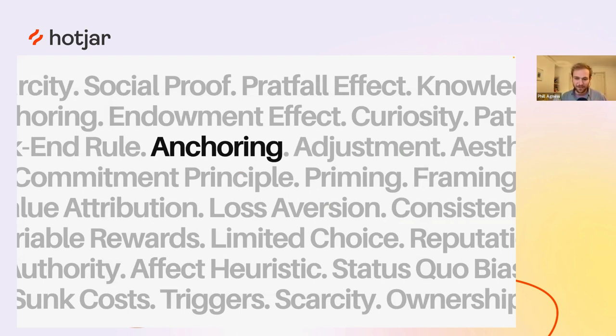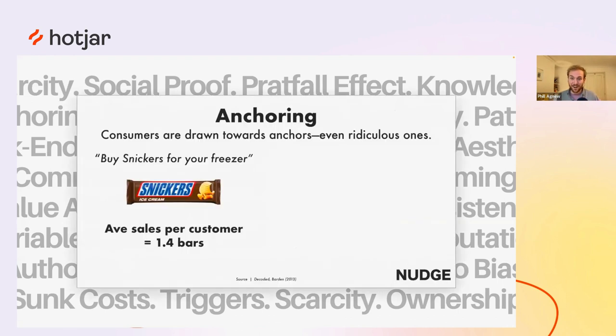Loads of examples of this, but I'm going to show you one of my favorite ones. And it's a marketing example from Phil Barden's brilliant book, Decoded. And in his example, Snickers were releasing ice creams. Some of you might have tried these. These are sort of Snickers ice creams, a bit like a Snickers bar, but with ice cream in them. And when they released these, they tried 2 different types of messaging in the supermarket aisles by the freezer.